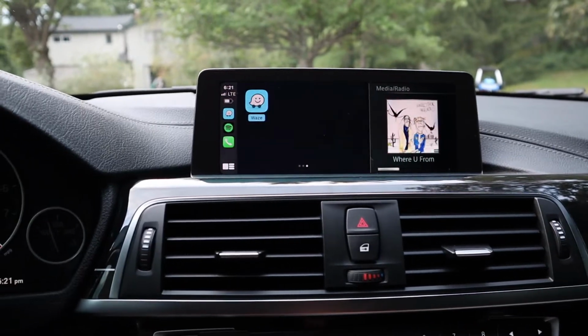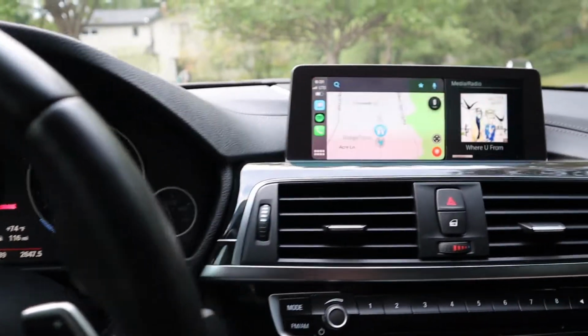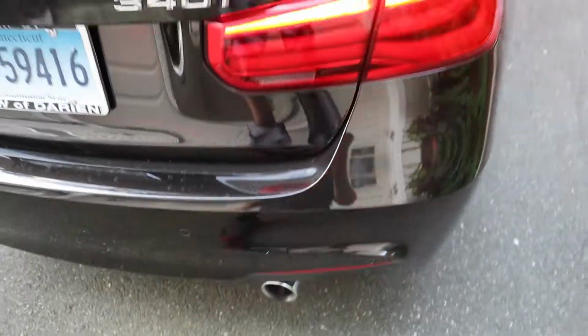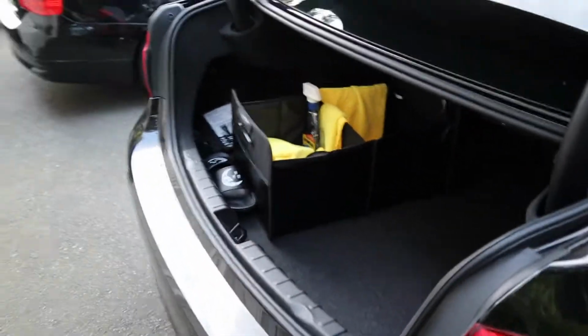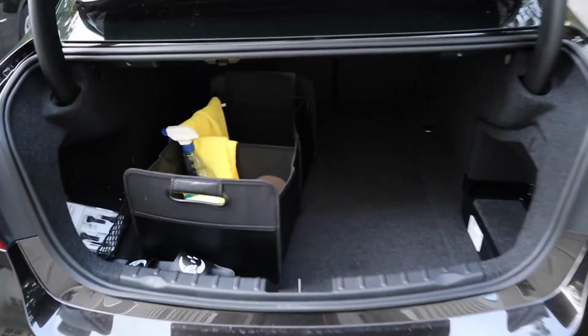So this is a 2018. I don't exactly know off the top of my head which years came with it, which didn't. So obviously a little F-Gen feature here. I didn't know how I would feel about it, but I do really like it, especially when I'm carrying things in my arms, walking up to the vehicle. It made it a lot easier to open the back.